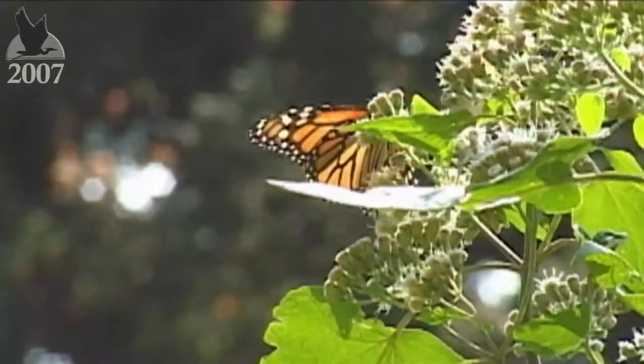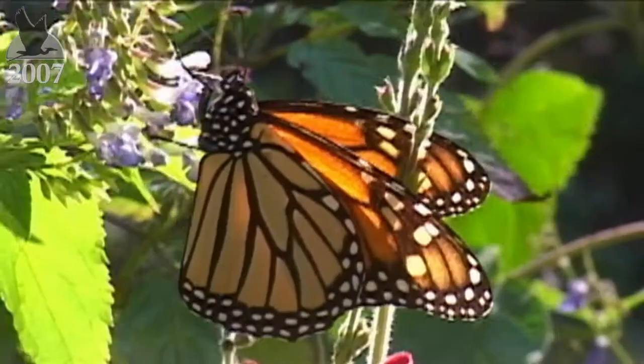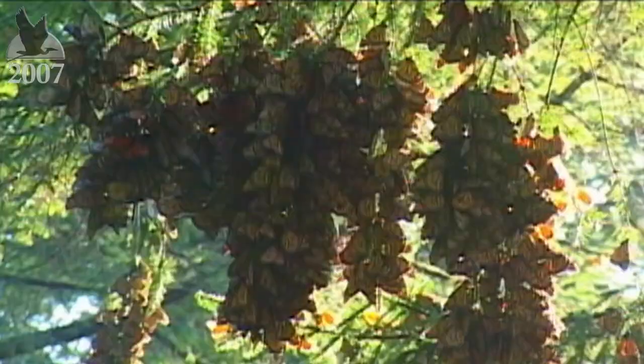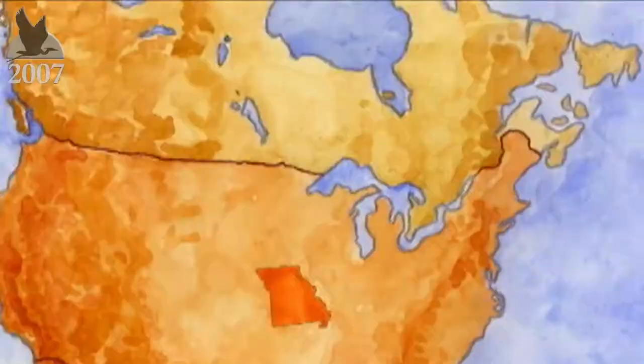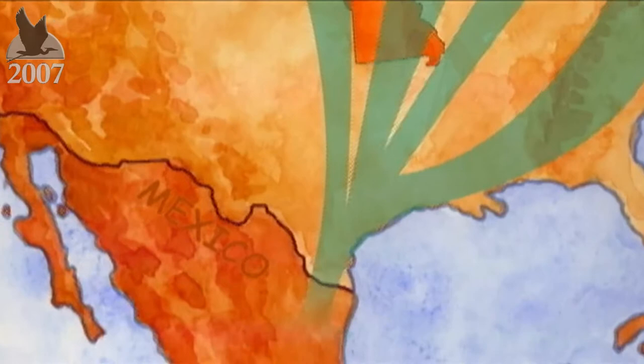Monarch butterflies, they're big, they're beautiful, they're all over the Missouri countryside. But these same butterflies are called Mariposa monarca, south of the border. Incredibly, all of the monarch butterflies in the eastern and central United States travel to Mexico in the fall. They spend the winter together in a few small patches of pine forest.